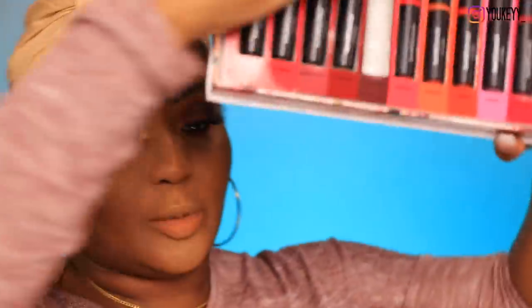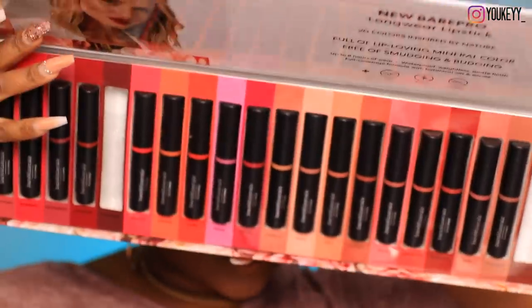For lipstick, I wanted to try out this Bare Minerals new Bare Pearl Longwear lipstick. They sent me this box here. It's missing two because I swatched those to see what I want to wear for this look. So I'm gonna be using the shade Blackberry. But first I'm gonna line my lip, and I'm using the ColourPop and I Love Sarai collaboration called Mamacita.